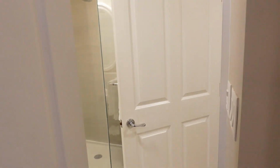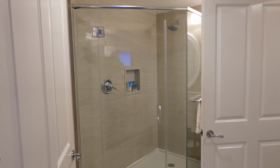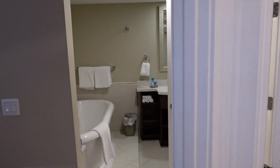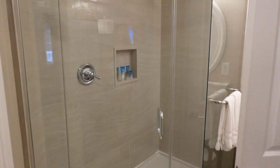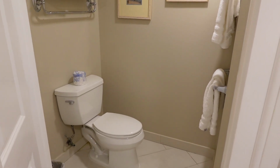Moving this way, turn the lights on, we have our bathroom. Now there are a few separate parts to this. First, we have this room, which has the shower in it. And then if we turn this way, we do have the bathroom with just the toilet. So let's start with just the shower.